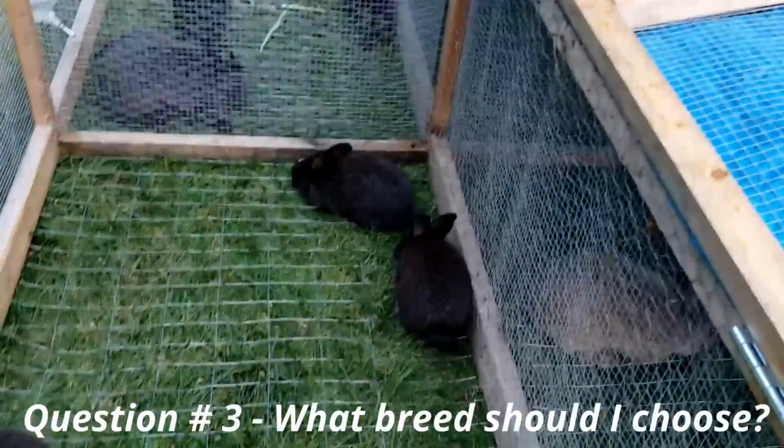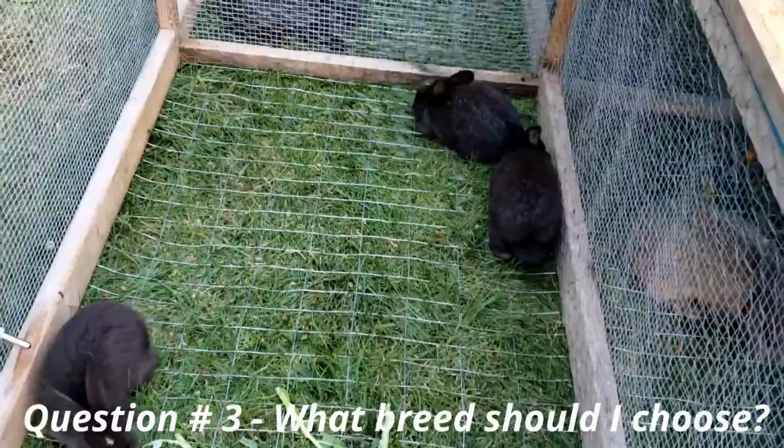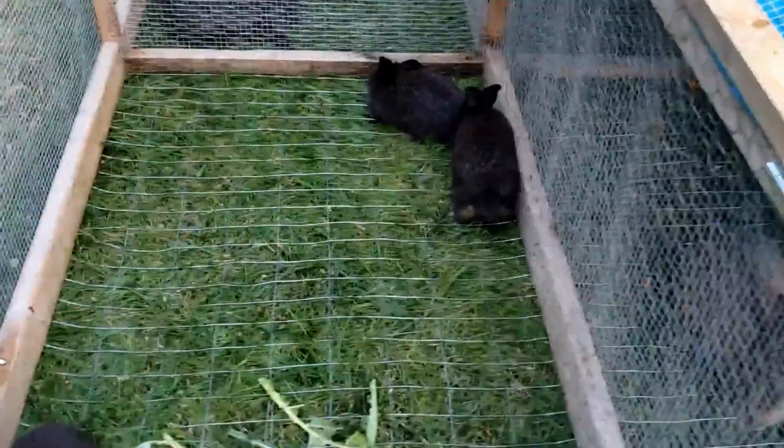Now, the next question we get all the time is, what breed do you recommend? The breed we have here is called a silver fox breed.